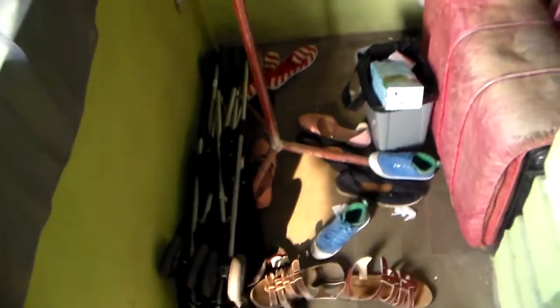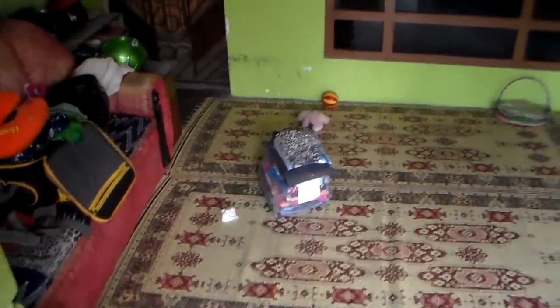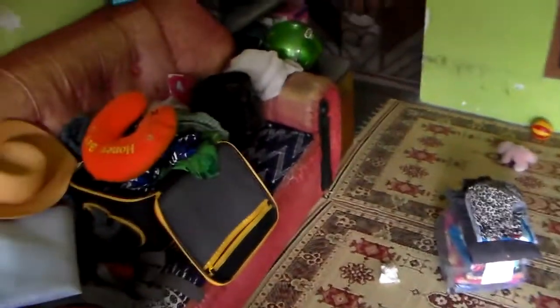Alright, let's go in. So the model of this house is pretty much the same as my old house, but it's got different additions. As you can see at the front here, there's this wall which closes the house in, which creates this nice little front room here, and a mat to sit on. Sorry, we got it closed everywhere at the moment because we're just about to leave, go to Bali for a few days.